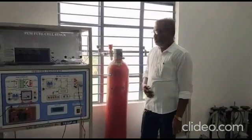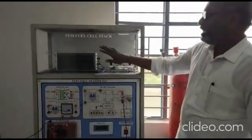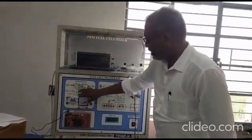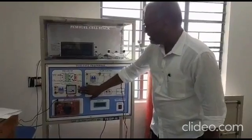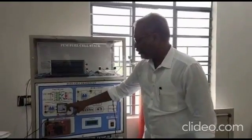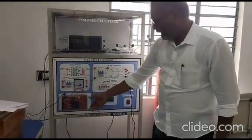Now I am going to explain the experimental setup for this fuel cell trainer kit. This is the hydrogen cylinder, this is the proton exchange membrane fuel stack, and this is the fuel cell trainer kit. The output of the PEM fuel stack is given as the input to the fuel cell unit, and the output obtained is given as the input to the DC to DC converter. The output voltage from the PEM fuel stack can be displayed through this voltmeter.